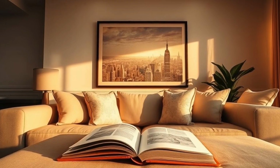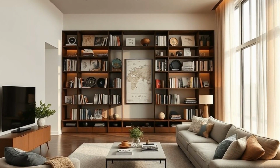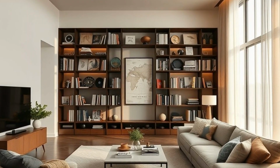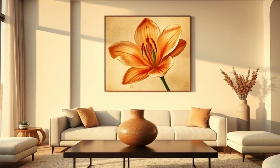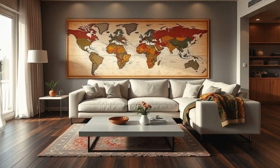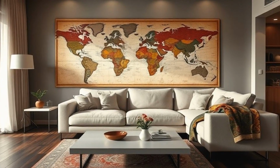And don't forget about personal touches. Display framed sketches, travel souvenirs, or your favorite vinyl records. Art doesn't have to be expensive, it just needs to mean something to you. Mix modern design with personal stories, and your home will never feel generic.